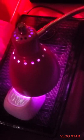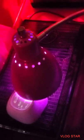So, in my critter carrier, I actually got a short-toed gecko. I named her Izzy. She's a cute little thing. She is so tiny. And I mean, she is tiny. I don't know if I can get her right now or not.